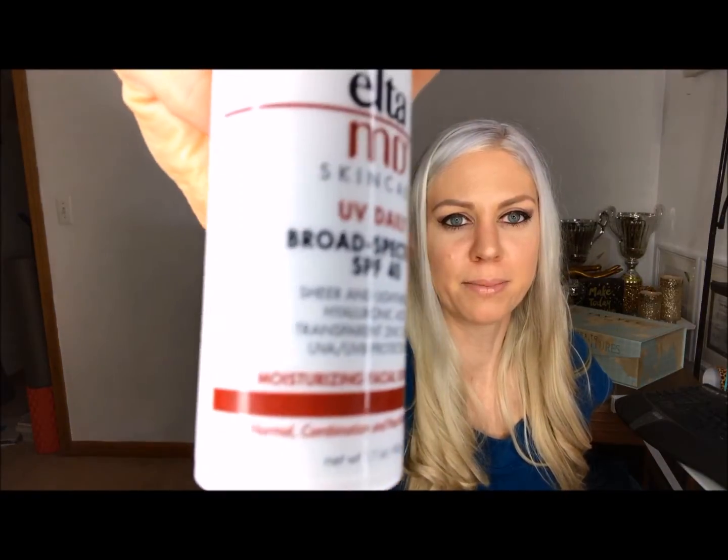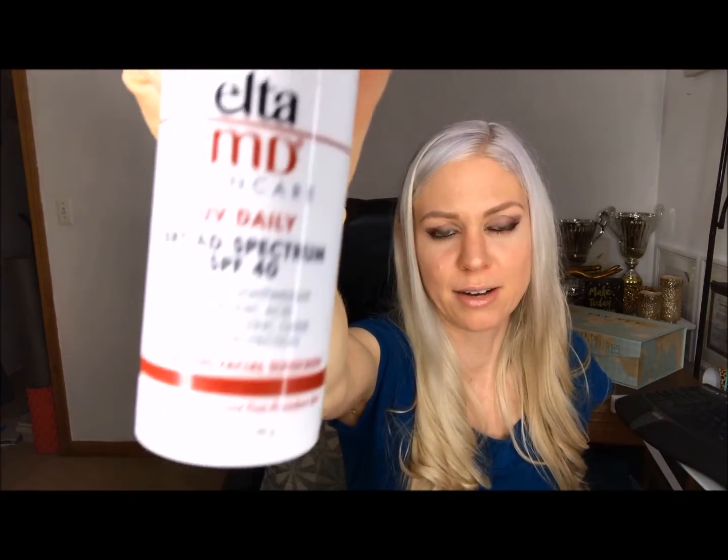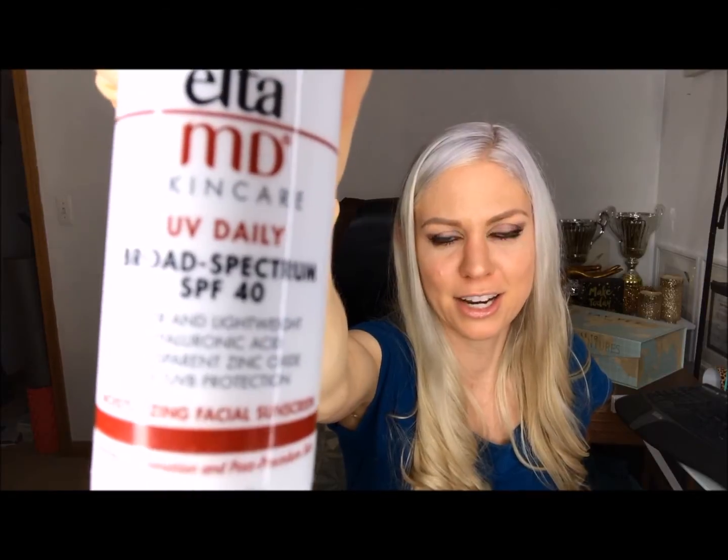SPF that I use in the summer is Elta MD. Now I only use it on the face because the body stuff you have to apply way too often, and I didn't prefer it. It was more like a body lotion texture. So again, I wouldn't buy this. It does have hyaluronic acid, daily skincare for your face, but it didn't do much.